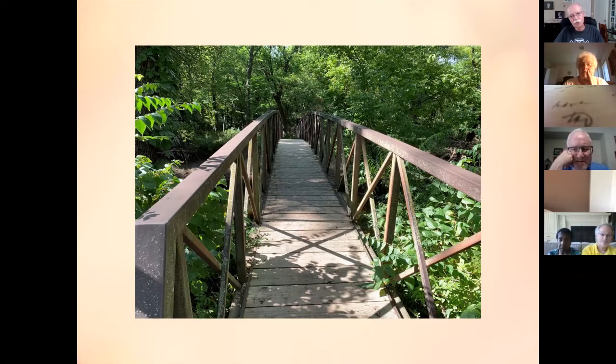Now, from start to finish, what I'm showing you is about an hour and 45 minute walk. And of course, I'll tell you the places where there's parking. There's parking at the Indian Creek Recreation Center. There's parking at Corporate Woods, but there are some places where there is no parking readily available, and I'll tell you that.